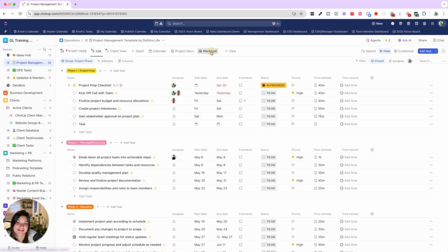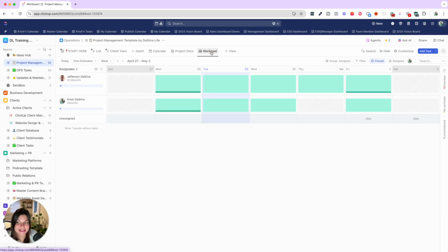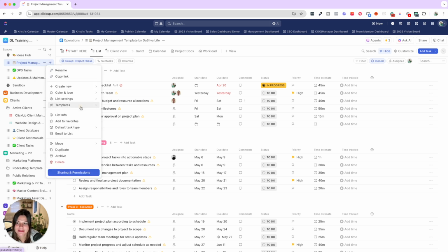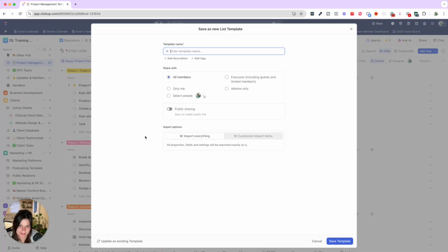That's really amazing for when you use workload view, because then you'll see once you upload this template, it'll automatically go into everyone's workload and you can see what's on their plate and how much they're packed for the day, week, month, etc. So once you map out the project from start to finish, you're going to go ahead and go to the 3 dots, templates, and save as template.